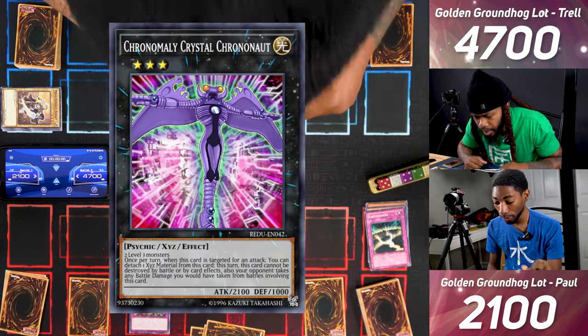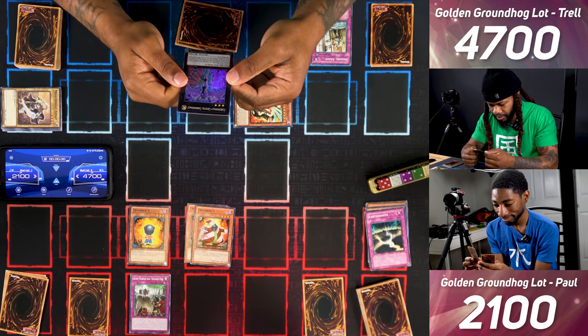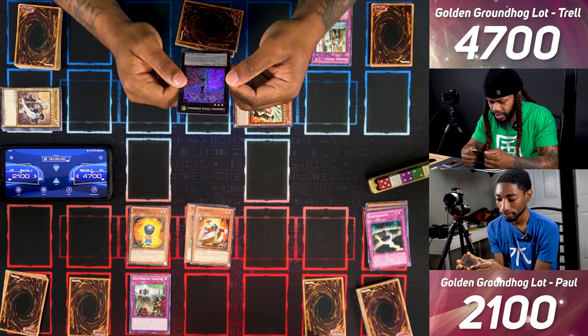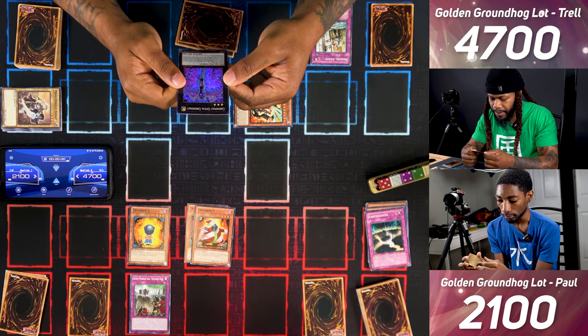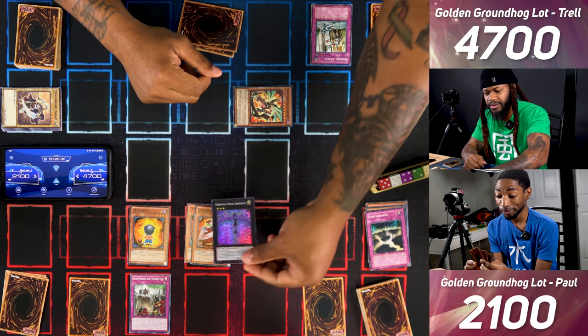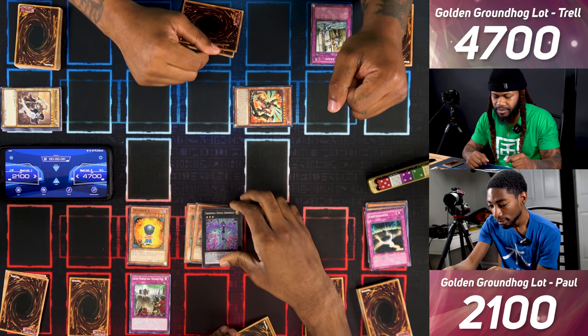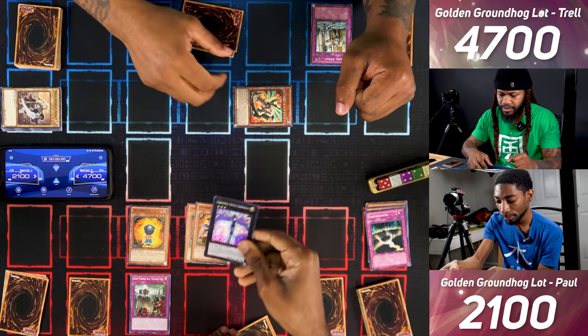Chronomaly Crystal Chrononaut. I haven't seen this forever. When this card is targeted for an attack, detach material. This card cannot be destroyed by battle or by card effects. Also, your opponent takes any battle damage you would have taken from battles involving this card. Okay, enter battle. I'll attack Explode Rocket. End phase. Nothing.